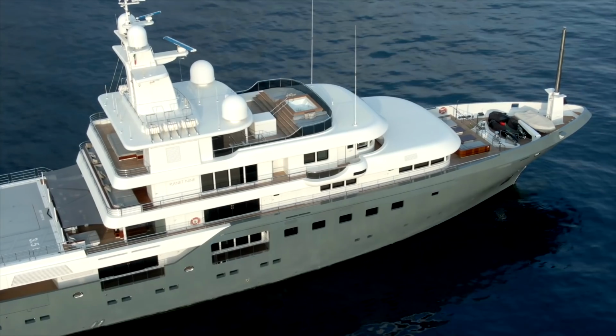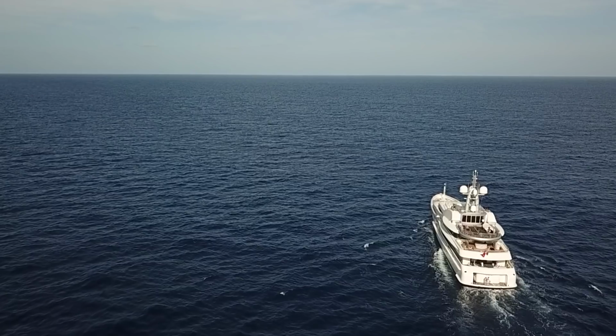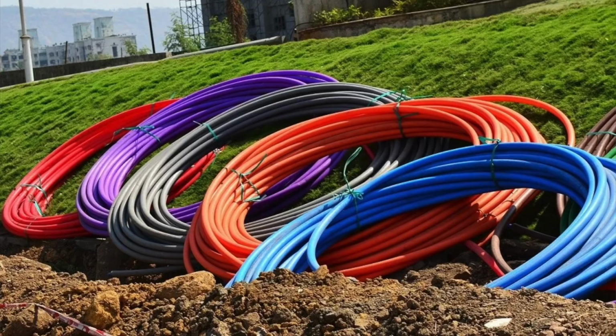So you need a satellite connection. Yes, you can get a 4 or 5G data connection, but get out in the open water, it doesn't work. So a home internet service most likely uses fiber optic cables, buried underground, and it sends and receives your data.